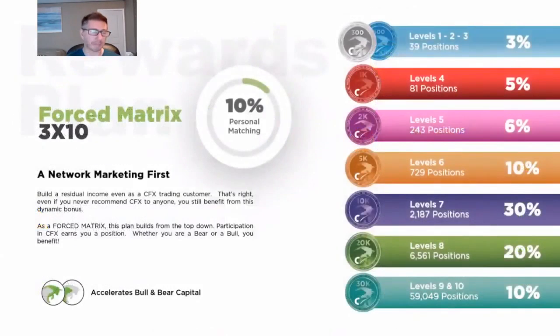All right, let's wrap things up. So first of all, Force Matrix: anybody that you've referred to the platform that you've earned a fast start bonus from, you're also going to get a 10% match from their Force Matrix. So if you refer 5 people and they're all earning $1,000, $2,000, $3,000, $5,000 in their matrix, you're going to get a 10% match of each of those totals.